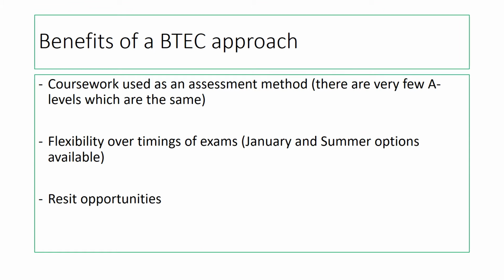As explained earlier, this is actually a BTEC course, which means that we have some benefits over the traditional A levels. Firstly, that we can use coursework. That's actually very rare in most A levels at this current time. Half our assessment is coursework, some of it is a controlled assessment, and only 1 part is an exam.